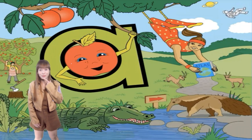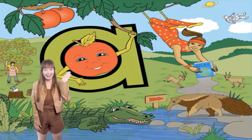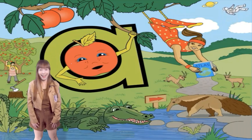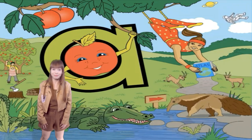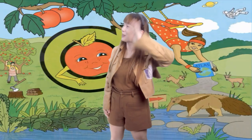Can you see Mr. A waving at you? Hello, Mr. A! Mr. A is the apron man, and he looks after all the Letterland apples. You will meet him later in Letterland. Bye now! Bye, Annie Apple!